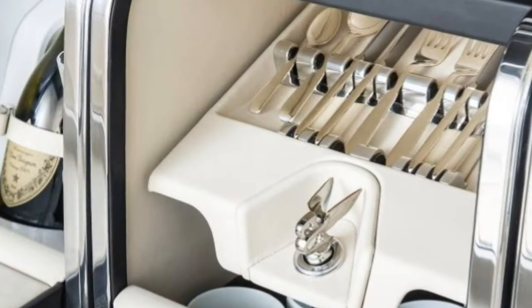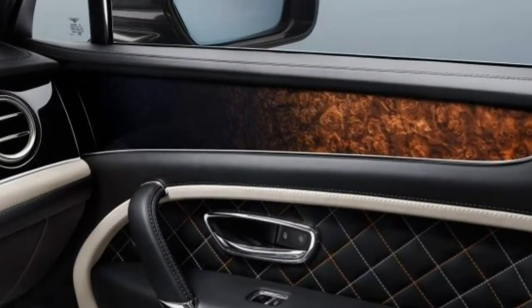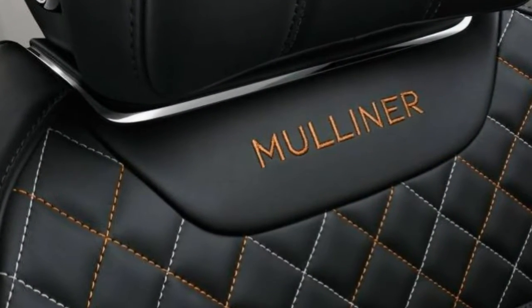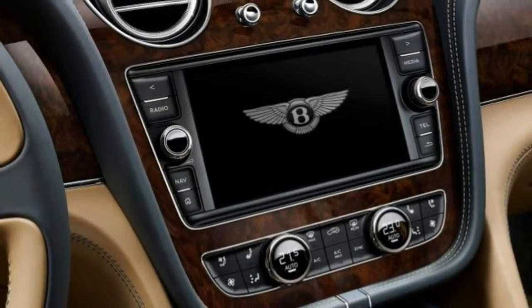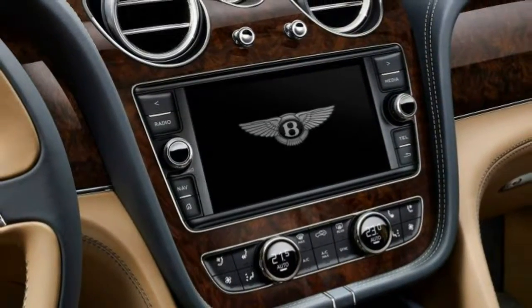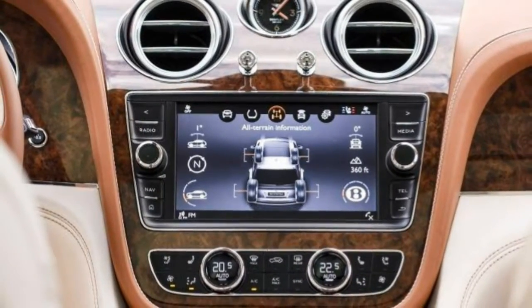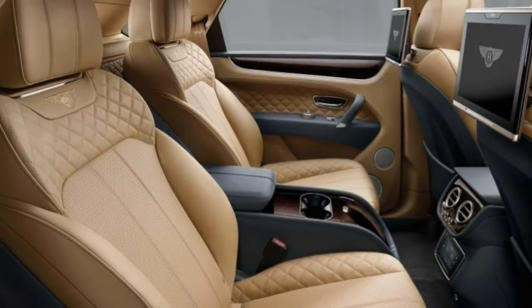Climate control. We appreciate the easy-to-use, dedicated climate controls that are within easy reach just under the central touchscreen. Some Bentleys offer dual-zone climate control for the rear passengers, so some buyers may be disappointed with the Bentayga's 3-zone system.